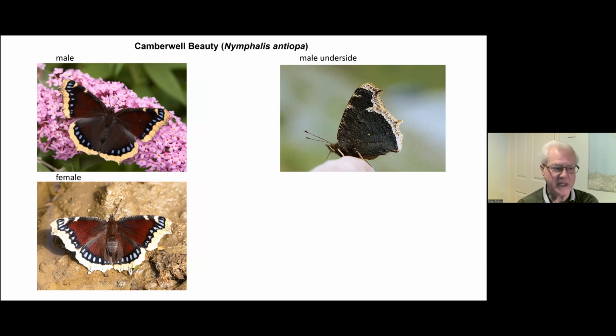Also in the remote category is this Camberwell Beauty, and I think migrants reach British shores pretty much every year, but in low numbers, and it doesn't breed here, which is a great pity. In some years, there's a particularly large influx, and I think the years of 1976 in particular, 95 and 2006, there was quite a large influx. And most of them seem to come from the east, probably from Scandinavia.